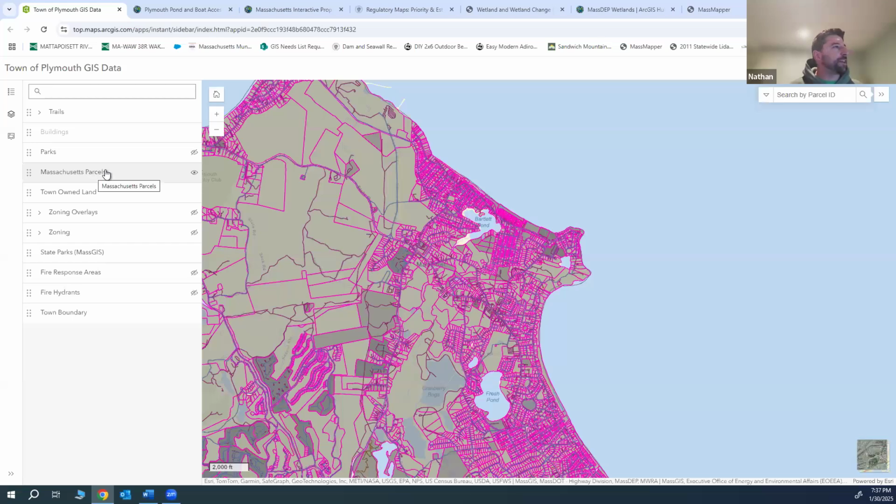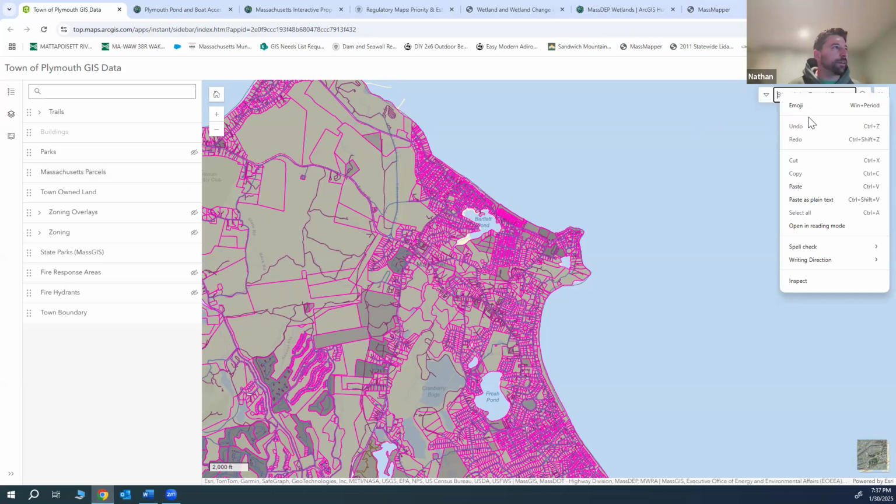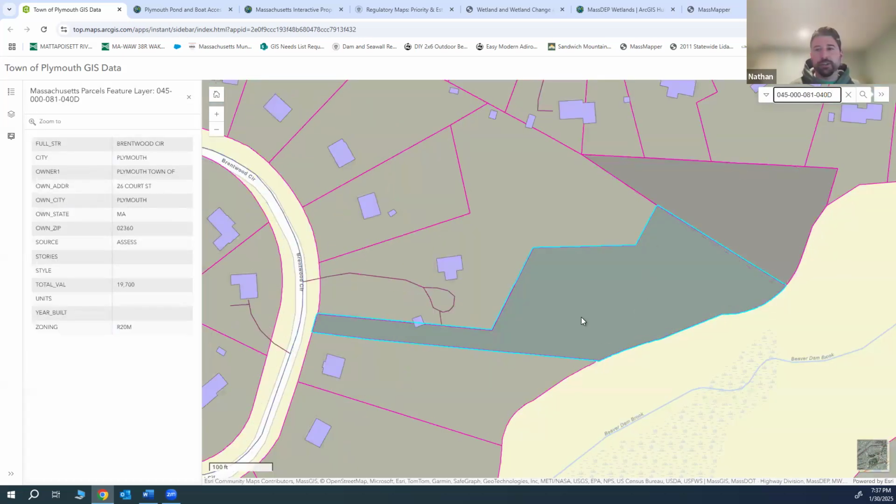One of the things I find useful for this is, for instance, me and Andrea sometimes have to look up tax title properties. On this one, you can search by parcel ID, which is real quick and convenient if you know the parcel ID, or if you know the address too. A lot of times we look at databases with just parcel IDs, so it's super easy to search.